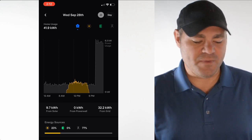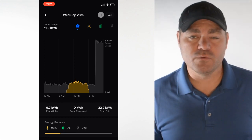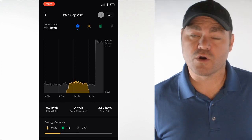It just would make this app mostly not useful, right? And for me personally, it was these usage statistics that helped me figure out what the greatest energy hogs were in my house.